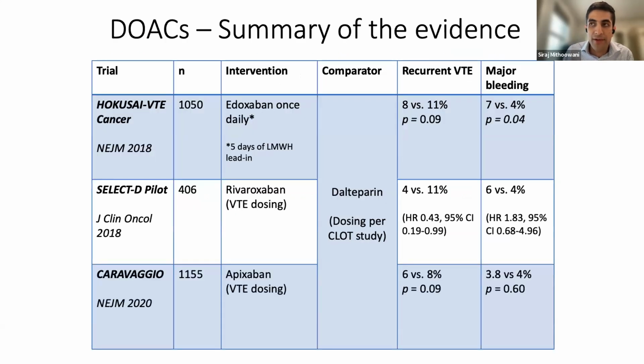We now have 3 randomized trials looking at the use of DOACs in this population: Hokusai VTE Cancer for edoxaban, the SELECT-D pilot study for rivaroxaban, and Caravaggio for apixaban, which is the most recent study. I just want to talk about 2 points on this slide. One is that if we're using edoxaban, just like for regular dosing of VTE, it needs a 5-day lead-in with low molecular weight heparin, so it's not something that's given right off the bat.